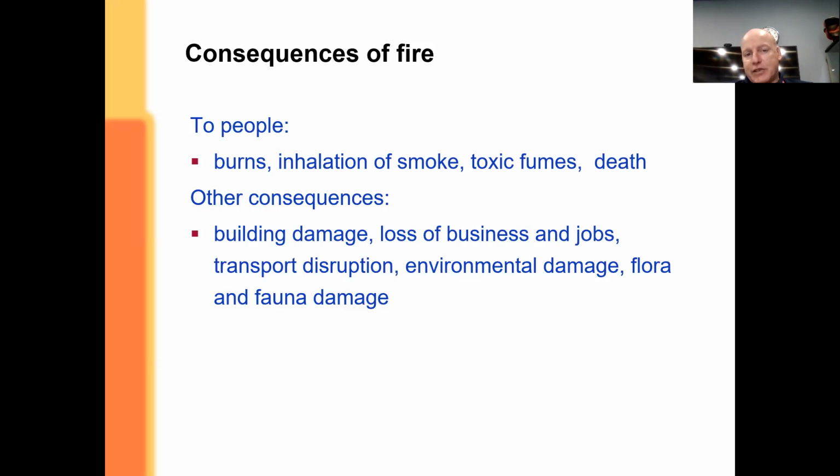Consequences: if you look at the hazard, what's the outcome? Burns, inhalation of smoke, toxic fumes, and death in the extreme. Other consequences are building damage, loss of business and jobs, disruption to the job itself, transport disruption, environmental damage, flora and fauna damage at and around the area as well. And sometimes the damage can be in the local water system.